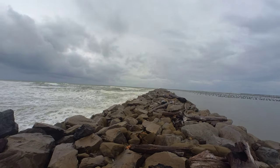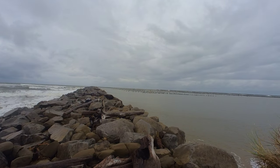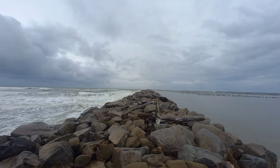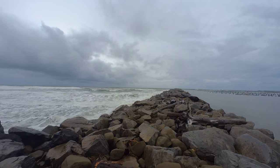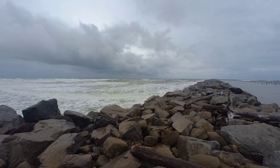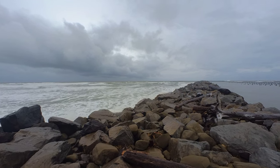Here's a view of South Jetty. There's Triangle Oysters on that side, the oyster farm. You can see the difference from the jetty. King Tide right at about high tide. We might get splashed. Nope, we dodged that one.